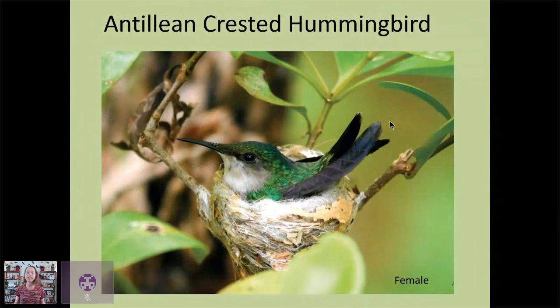And here's the little female of the same species. And again, she's a little bit more subtly marked, and she's sitting on her nest. And in hummingbirds, the females do all the work. So they are the ones that build this little tiny nest, and their eggs are barely larger than a BB bullet from a BB gun.